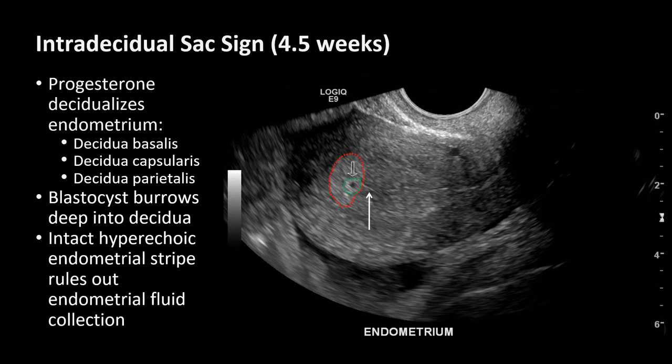After ovulation, high levels of progesterone during the luteal phase decidualize the endometrium, preparing it for implantation. The ovum is fertilized in the fallopian tube and becomes a blastocyst during its travel to the endometrial cavity. The blastocyst burrows deep into the decidua, hence the name of the sign, intra meaning within, decidual meaning the decidualized endometrium, sac sign.